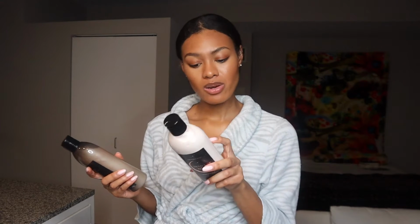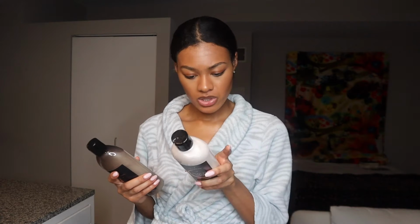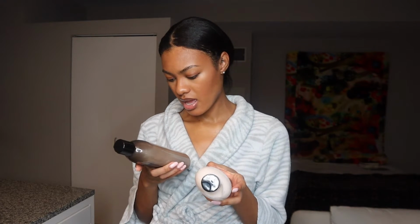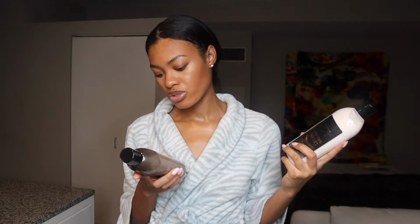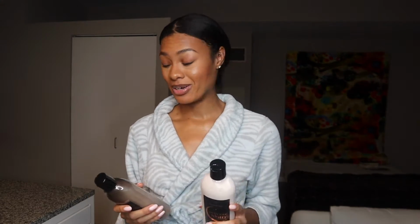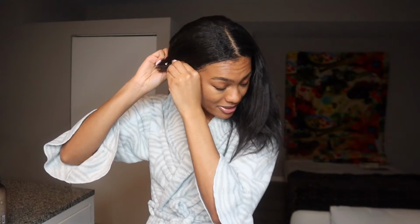The products are made with vitamin B5, aloe, and vitamin E, so it's supposed to help with moisturizing the hair. The shampoo says it gently cleanses and hydrates the hair to restore softness and shine. So we're gonna test these, and I'm gonna give you guys my honest opinion about it. I have to wash my hair tonight for a shoot tomorrow. My hair is just hanging on as best as it can with all these shoots and how much manipulation it has to go through. All right, let's start with the shampoo.